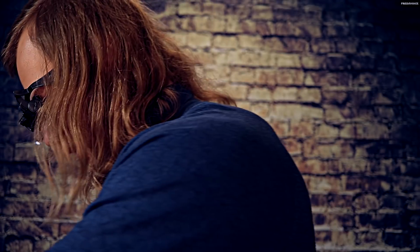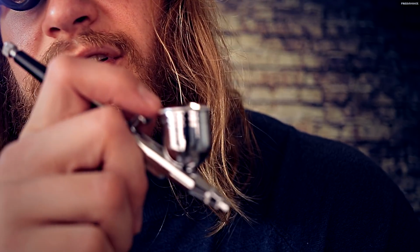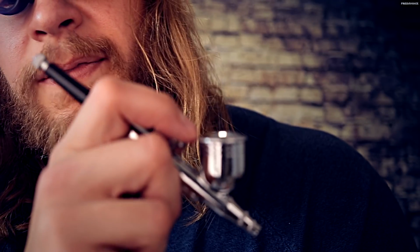Just give that a little bit of damp change there. And you are starting to look really good. This colour is a good undercoat for you, and this will bring out all those sort of dark shades and areas that we're looking for here.